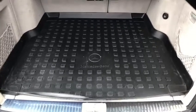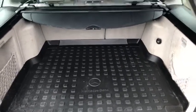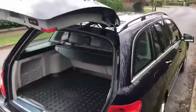It's a Mercedes-Benz trunk liner, very indicative of the previous owner, to be honest with you. Just press this little button up here, gets the tailgate to go down.